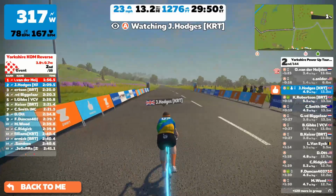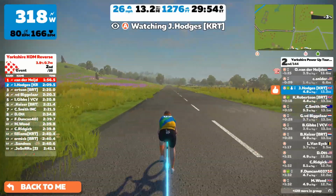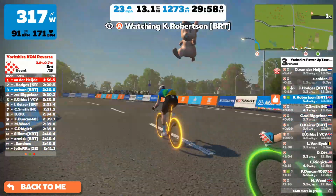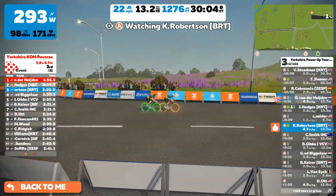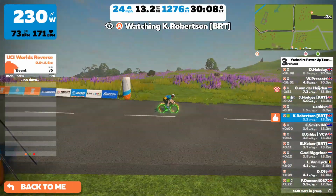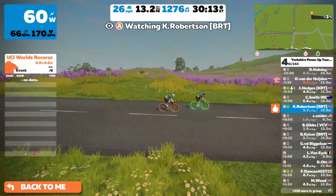And we're seeing Robertson trying to make the chase here. There's only 2 behind, actually. That is going to be Robertson and Smith that did make a chase group over the top of that KOM. So we'll see how this ends up playing out between these riders. There are going to be a couple of little climbs up ahead before they hit the finish line. They've done the bulk of the climbs at this point, I believe.